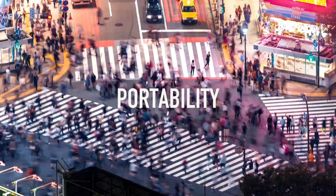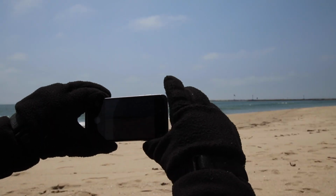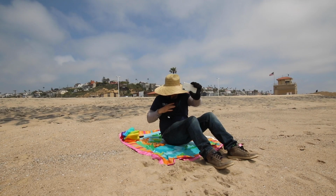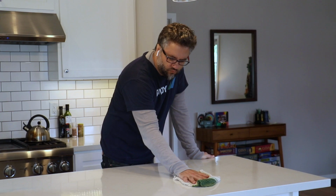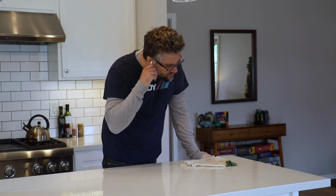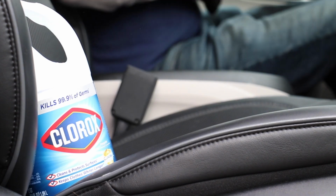Round 3. Portability. The iPhone XS Max was made to go wherever you want, whenever you want. I love being able to leave off a podcast in one place and pick it back up in another.